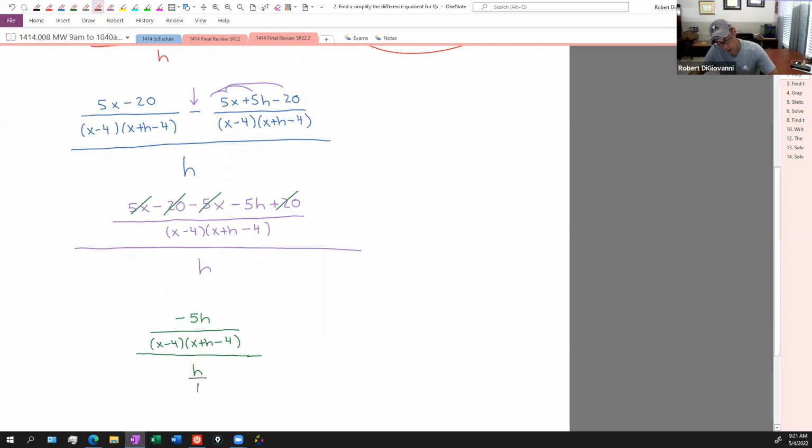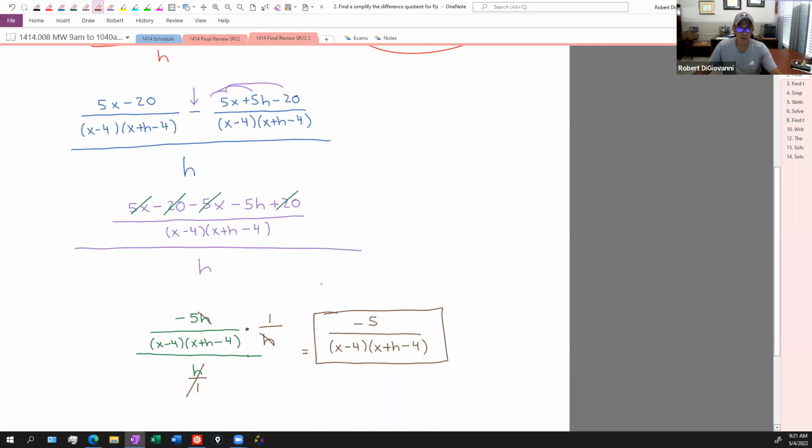This is like h over 1, and so you have a fraction over a fraction. You can really think of that as multiplication of the reciprocal. So you can multiply this by the reciprocal of that. So put 1 over h over here, and then it's a little easier to see that these h's will indeed cancel. And so your final result is you have a negative 5 on top, and on the bottom x minus 4, the common denominator, x plus h minus 4. Box it up. That's your end result.